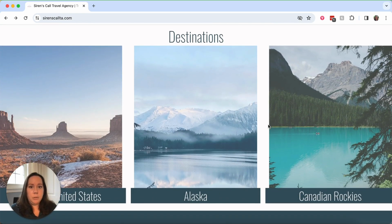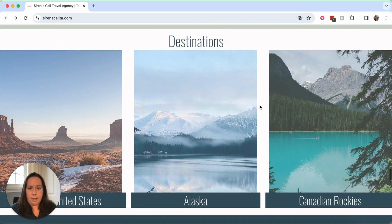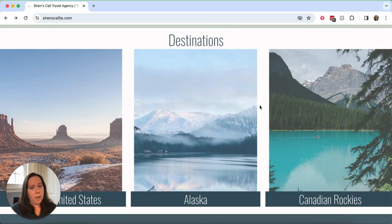Then we get down to the destinations section, which again, you don't have destinations in your menu, but I would recommend that you add a destinations page. An overall page that has a little bit of information about each of these destinations, and then sub pages where you can put a lot more keyword SEO focused text about each of these, so that you can build it out so that more people can find your website.